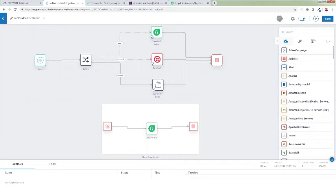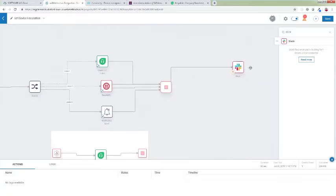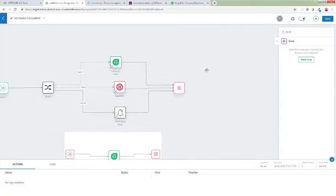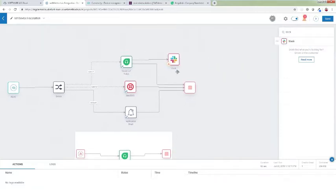So here in my critical path, I create a ticket. What if I want to create maybe a Slack notification as well? So not only do I get a ticket, but I'd like to notify my Slack team of this particular message. I can search for our out-of-the-box Slack connector. And I drag that onto the palette like so, and I drop it onto here.